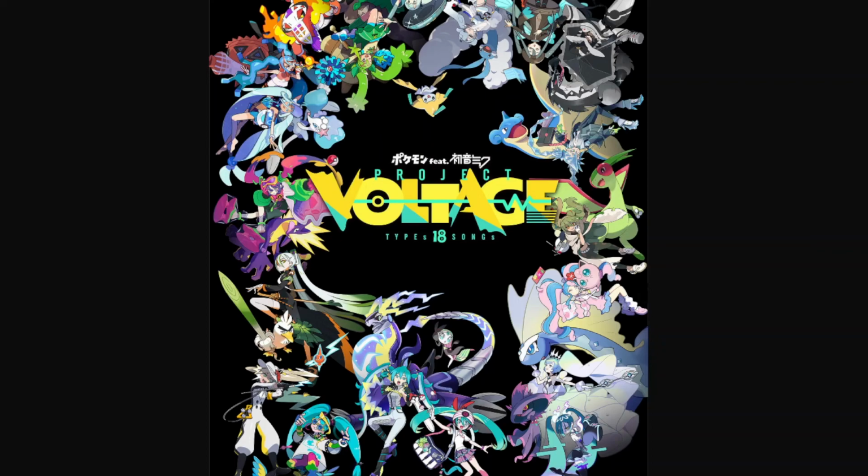So for all you unaware Pokemon fans, there was a collaboration between Hatsune Miku, which is one of the most popular Vocaloid singers in Japan, and Pokemon. They did a collaboration where Hatsune Miku got designed for each Pokemon typing. So there were 18 of these designs.